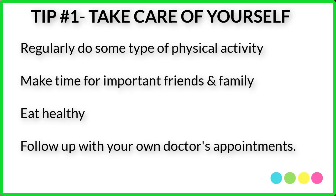Make sure you are getting some type of physical activity. Whether it's walking, stretching, dancing, or gardening, make sure you are moving, getting fresh air, and doing something you truly enjoy on a regular basis.